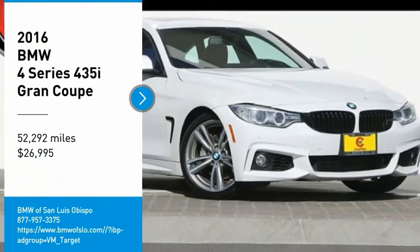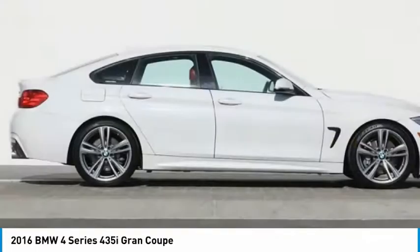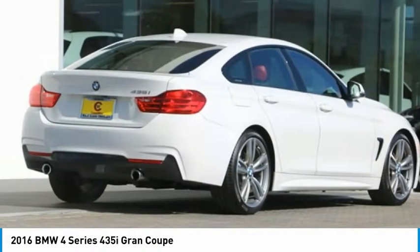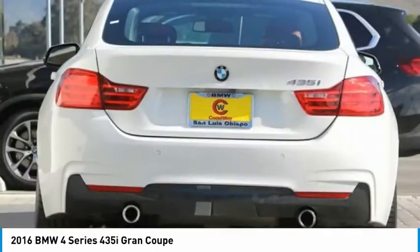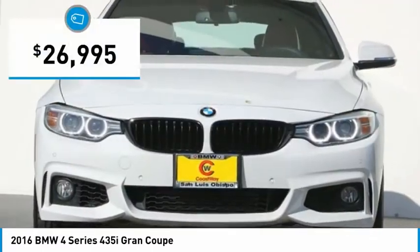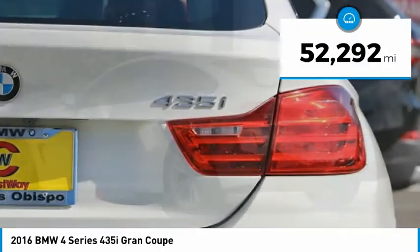Your choice today: a 2016 BMW 4 Series. The BMW 4 Series is a powerful machine which comes with impressive handling, upscale interiors, and it delivers on BMW's ultimate driving machine and is priced below $30,000. This vehicle has less than 55,000 miles.